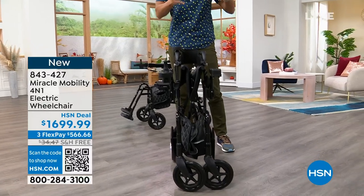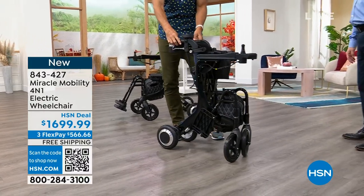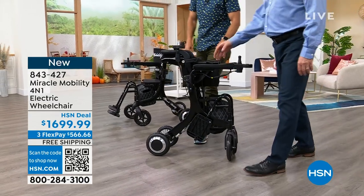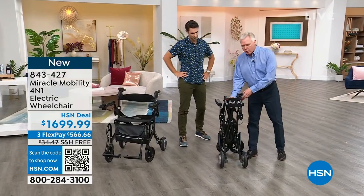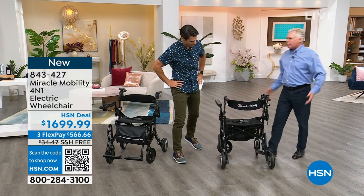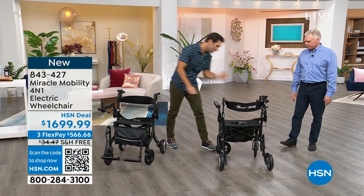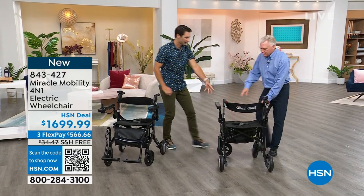You can fit this in most trunks or in the back of an SUV, or you can travel with this four-in-one. To unfold it is very easy, too. All you have to do is lift this handle, and then push down like that. It literally folds and unfolds within 2 seconds. And that's it. And you've got your storage down here as well.